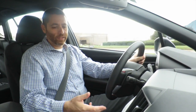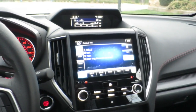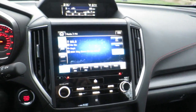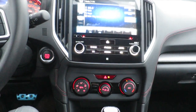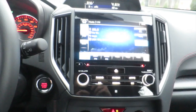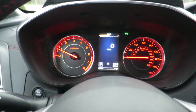It does have a lot of plastic inside, but most of it feels really nice. The interior is well laid out. It's got this faux carbon fiber trim that looks all right, and this red stitching. Pretty ergonomic system. All these new nav systems and stuff have their learning curves, but for the most part, it's really easy to use. I like the build quality. I like the materials. They're good feeling to the touch. It's got your start-stop button, your steering wheel controls. The gauges are really easy to read.